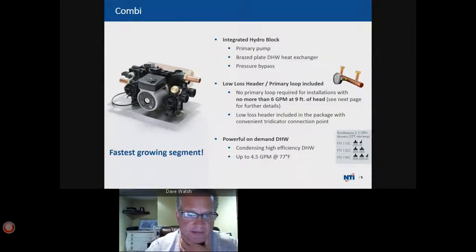Every combi features either a low loss header or the primary loop is included. So what I mean by that is for systems that have requirements of no more than 6 GPM at 9 feet of head, you do not need to even use the low loss header. Anything above and beyond that, you would require the use of the low-loss header that is included with every combi boiler. But to be quite honest with you, to play it safe, I would put the low-loss header on most applications and not leave it to the contractor to guess. But if they're certain that they have 6 GPM and no more than 9 feet of head, the internal circulator on the hydro block will do the job to act as a system pump.